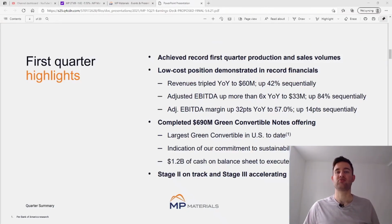So MP did just release their first quarter results, and it's worth noting there are very strong results here, but also a lot of underlying risks and reasons why the results are so strong. So we need to look at it in more detail to understand. It's also worth noting the share price did fall. It went up and then fell back down again after the earnings. So certainly maybe some of the institutional investors didn't like what they heard.